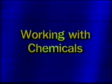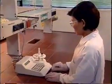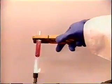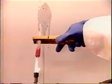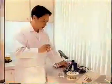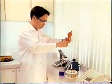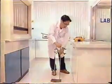Working with chemicals. To make the laboratory a safe place, safe working practices have to be followed. When heating a liquid in a test tube, always point the test tube away from other people. Never fill a pipette with your mouth. Use a pipette filler instead. Always fill a burette below eye level.